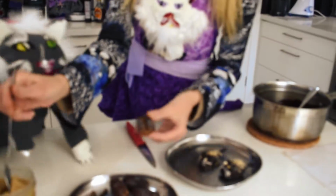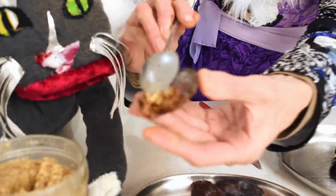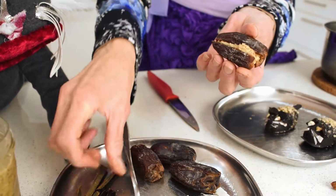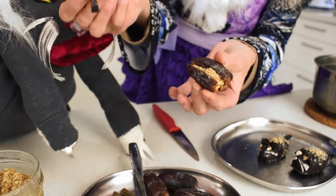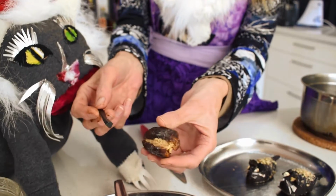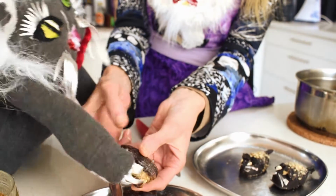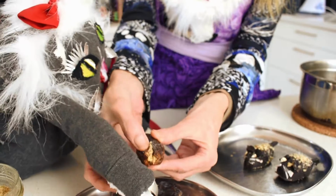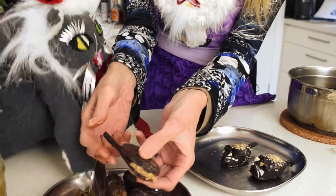Okay, so we're just going to put some nut butter inside the date. Just like that. Okay. Now to make the tails of the mice, I've got some vegan licorice. Ooh, vegan licorice. This is my favorite part, the tail. Yeah, it's a tail. So we just stick that inside. Yeah, you can help me with that. Put that in and close up the date like that as best you can, yeah?